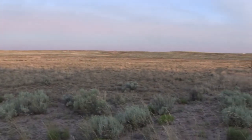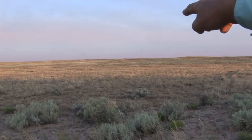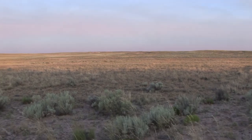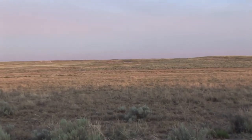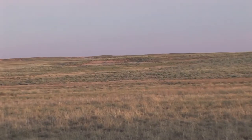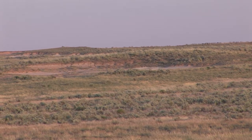I see where I'd put my house, Ron. You like to be on top. Yeah, I would put it right in that little circle cave there. Yeah, then you'd be protected when it is windy like today. Well, you know what? That's where I'd put my house. You still got great views.